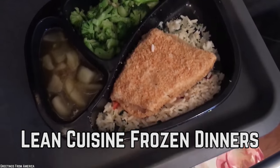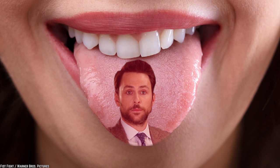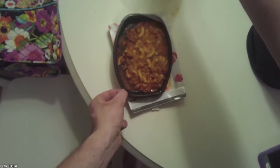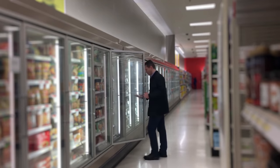Lean Cuisine Frozen Dinners. Lean Cuisine Frozen Dinners promise meals with a low-calorie count that still satisfy your taste buds. Like most frozen meals, Lean Cuisine Frozen Dinners have a plethora of options that you can choose from. Most consumers have their expectations in check when they buy frozen meals.